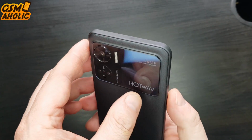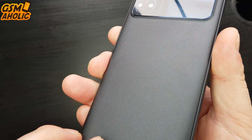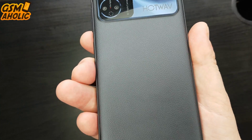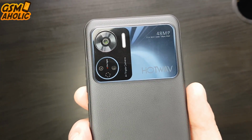Now let's take a look at the back side. As I said before, it's made of a material that imitates leather. It is very pleasant to the touch and best of all, it is totally non-slip. The most attractive thing here is of course this camera module, which looks very modern and fashionable.